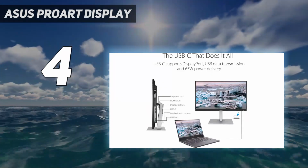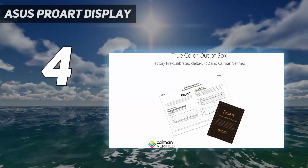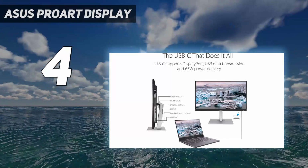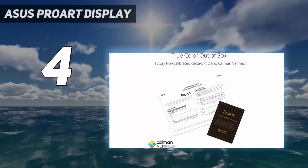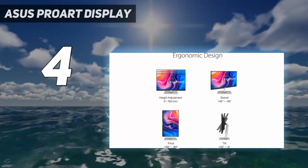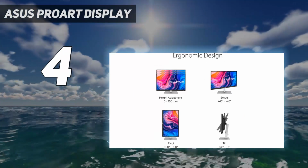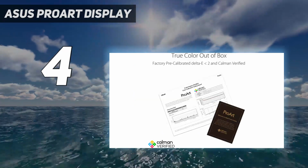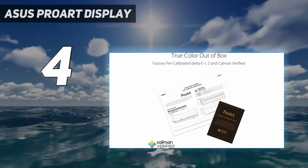However, the text clarity is still decent, and with the 27-inch screen size, there's enough space to open two windows next to each other. If you care about having a monitor with a high resolution, the Dell S2722 QC is another impressive budget display that delivers sharper text thanks to its 4K resolution, but the Asus has a few extra features. One of those features is that it has a USB-C port that supports DisplayPort Alt mode, making it easy to connect a compatible laptop, and it also supports 65W of power delivery.